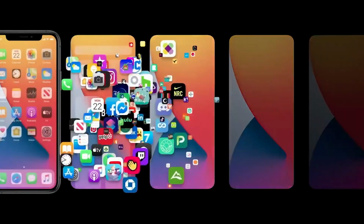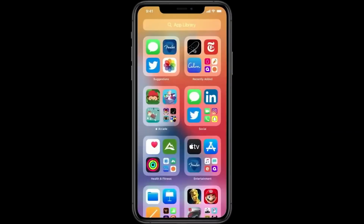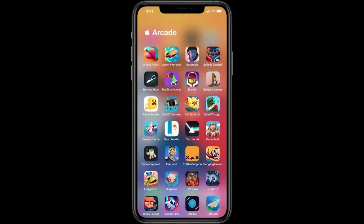Probably waiting until the public beta comes out. I may dive into the developer beta to see what's what, but do a deep dive in that public beta that everybody should download in July to see how it better organizes my screen. Because I'm thumbing through many window panes on iOS 13 currently, and it's been a little bit disorganized.